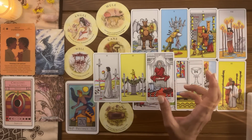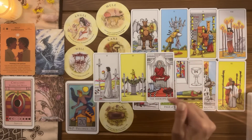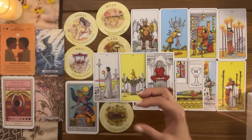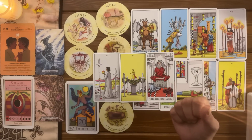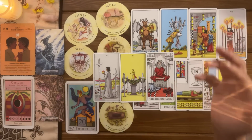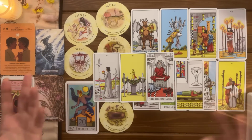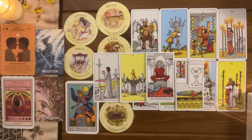Not having to work as hard, but still absolutely in control. And the Hierophant again shows that you will have more authority, perhaps. So taking things easier, more authority, more rest, more health. Wow, how could it get any better?